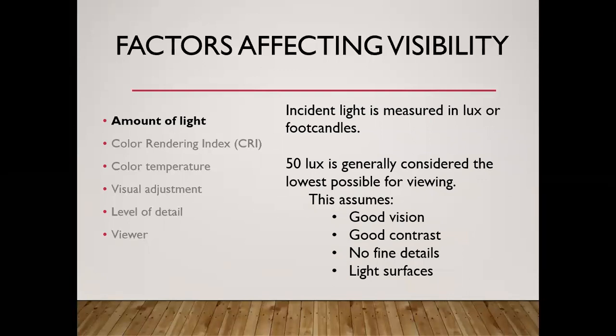The most obvious way to adjust visibility is by the amount of light. The amount of light hitting an object is measured in lux or in foot candles. A foot candle is literally based on measuring the amount of light hitting an object from a candle positioned 1 foot away. And then 1 foot candle is roughly equal to 10 lux.